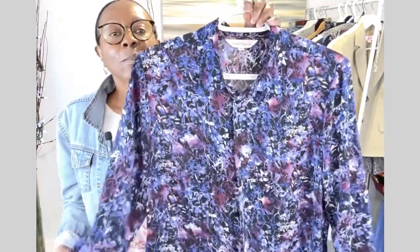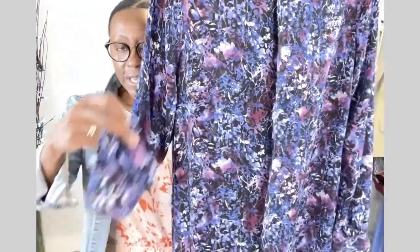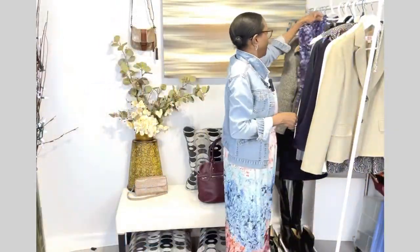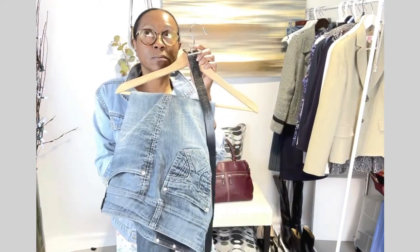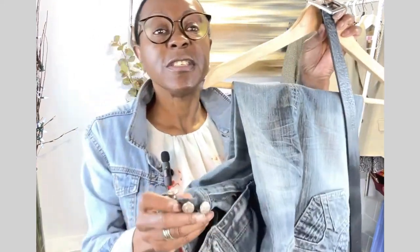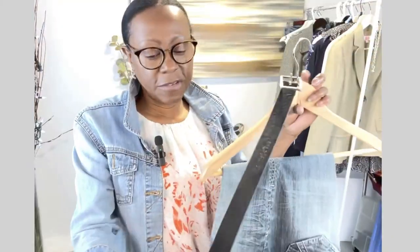This floral blue blouse, buttons down the front. This one is by Northern Reflection. Again, it's got the gathers at the sleeve and button there. These pair of jeans that I've had for maybe 10 years or so, they're by Rampage. Three buttons on the band. Nice design on pocket, Levi's belt.